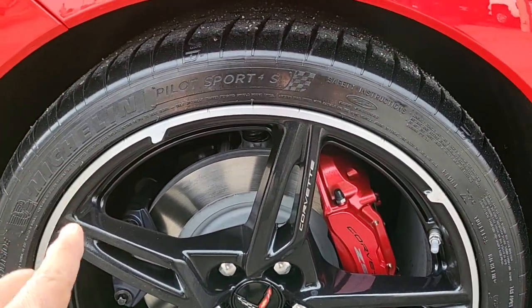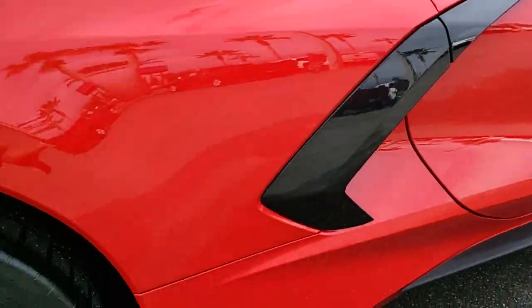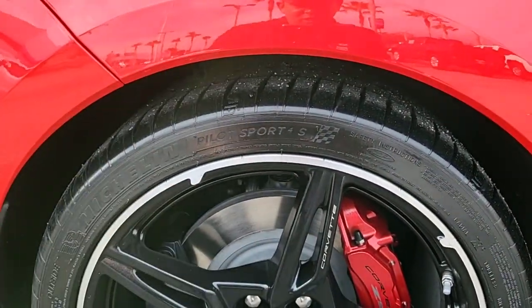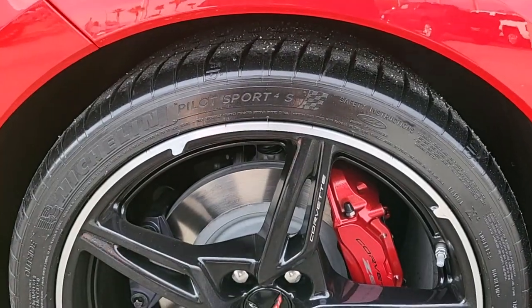But it's quite amazing. This tire, of course, cannot be placed on the front. You cannot rotate this tire front and back, but they do rotate side to side. You don't have to put it on one side only anymore.